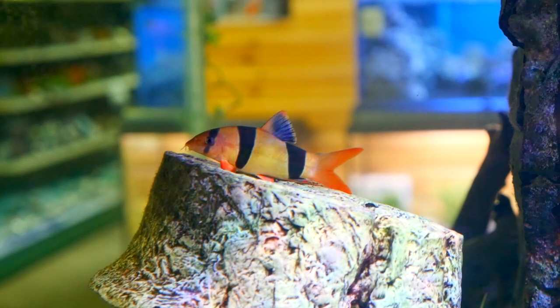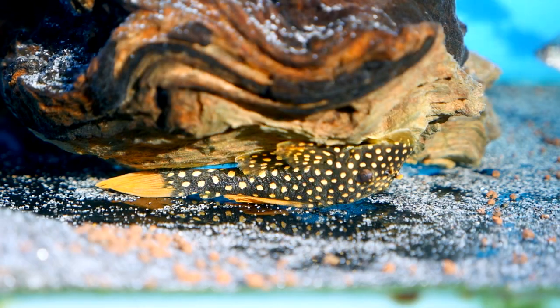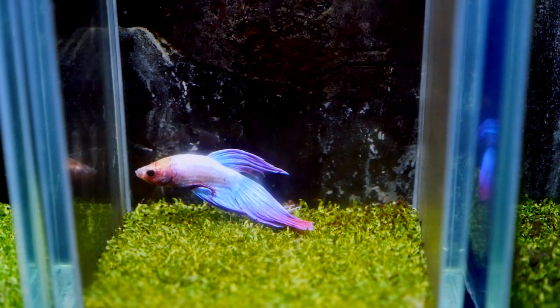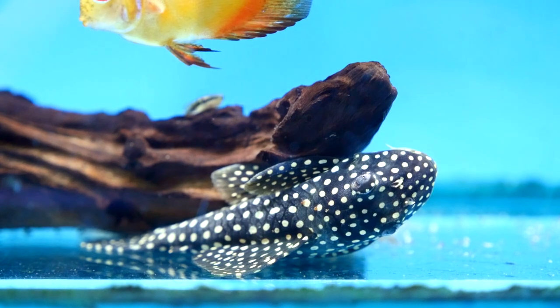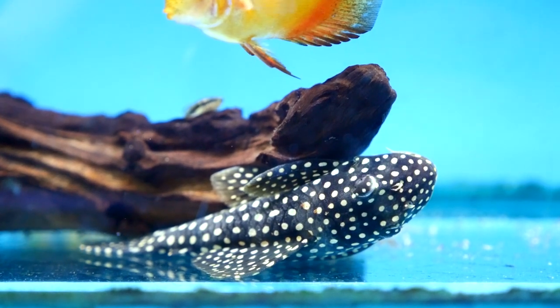Loaches often lie on their sides. Nocturnal catfish doze upside down under logs, and bettas will lounge near the surface, resting on plant leaves. All of these would be worrying traits for danios or platies to exhibit. The first thing to do if your fishes are acting strangely is to test the water. Most problems are caused by poor water quality issues.